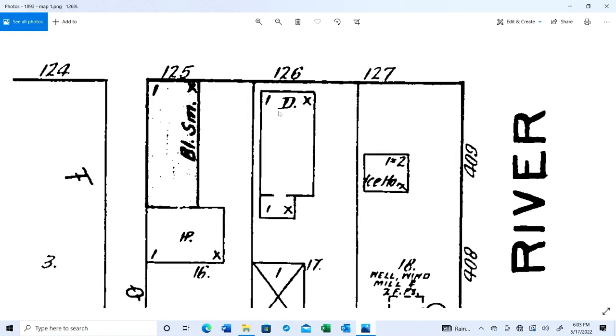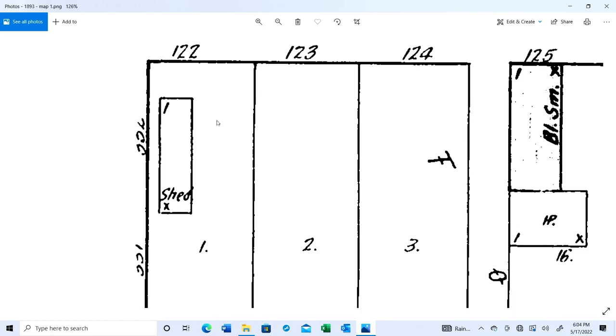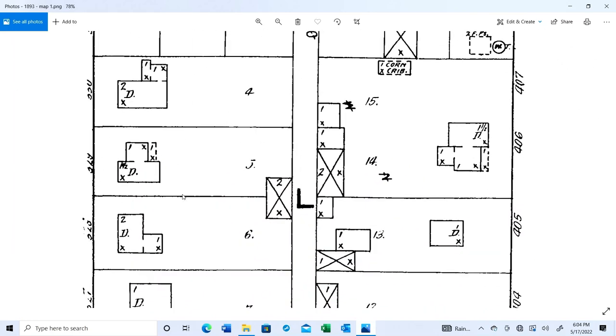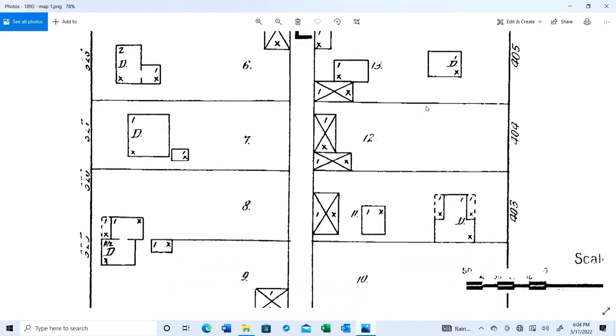And we've got a dwelling, D for dwelling. It's a one-story dwelling. One story back here. There's a horsepower motor on a blacksmith shop next door to that as we're going down this side. Now we're at First Street, happens to be a shed there. I'll zoom back a little bit, and you can see that there's some houses going west on First and on Park. The dashed lines are porches or open porches. And if it has an A, it's going to be an accessory or auto storage.